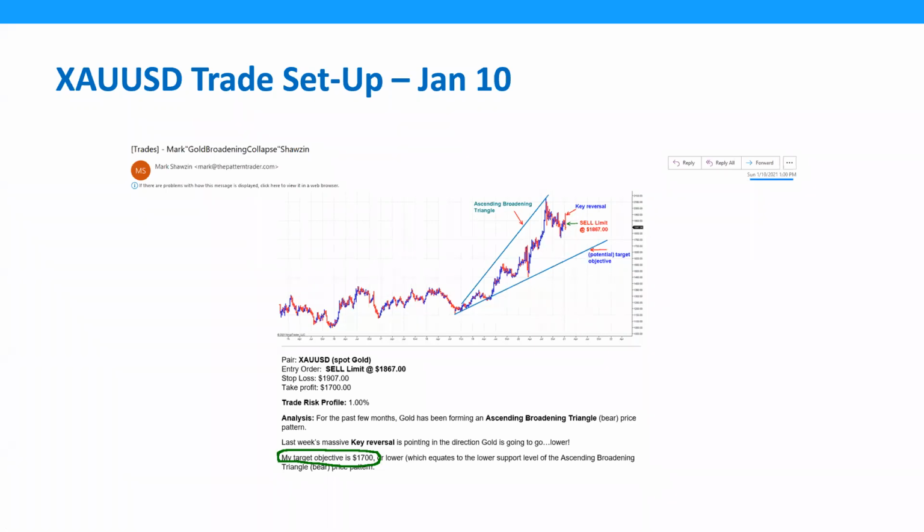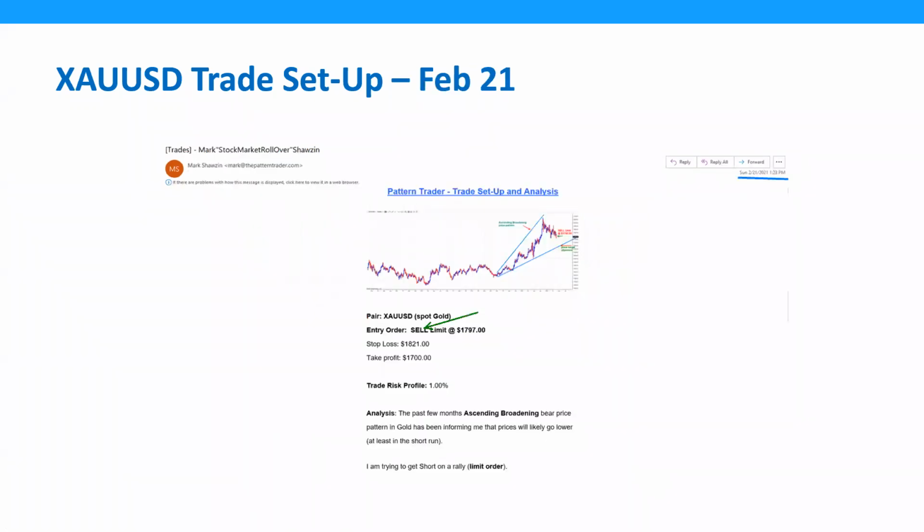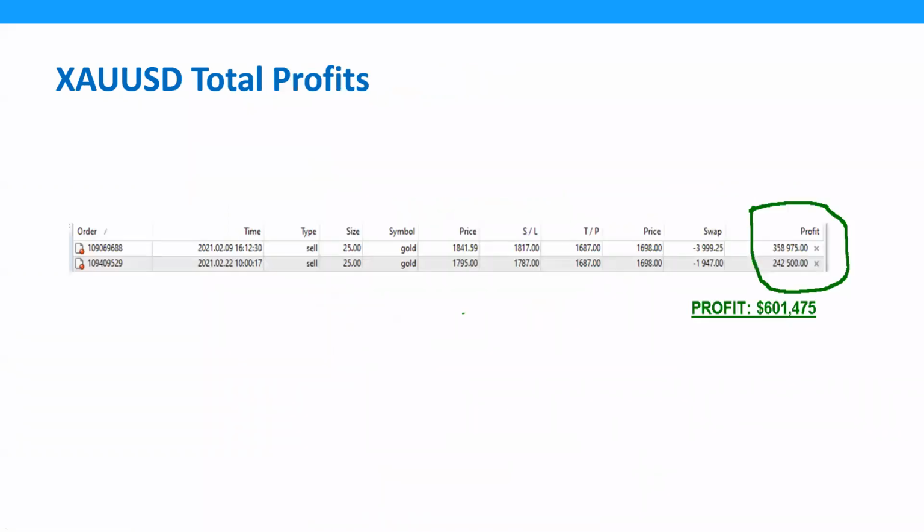I started getting in the mid 18s, sold some more at the high 1700s, again, looking for a strategic objective under 1700. And this is where I took profit. So you can see I got in at 1841 on one position, 1795 on the other. And I got out at 1687 on a take profit, which was exactly my objective. I said the market was going to come between 1650 and 1700, and it went to like 1671.